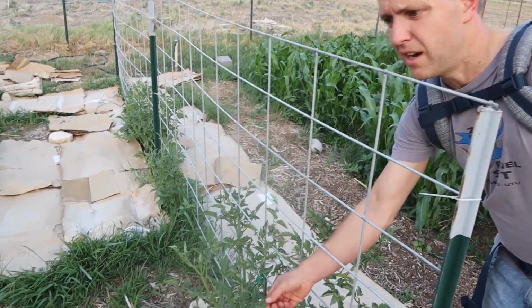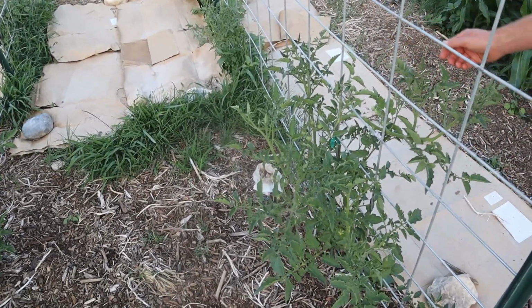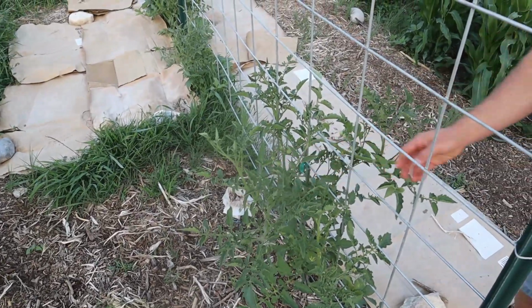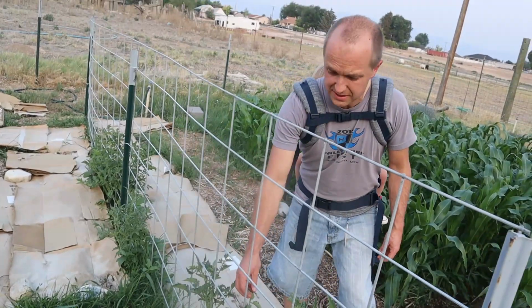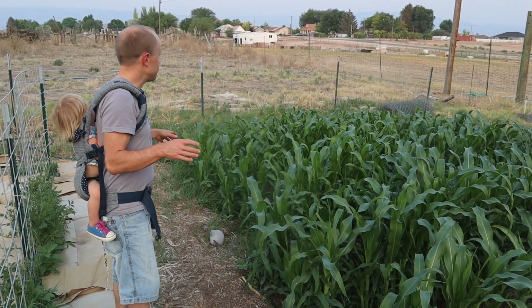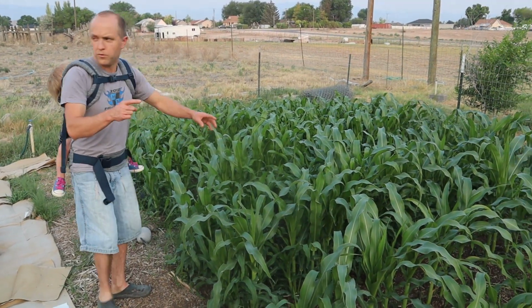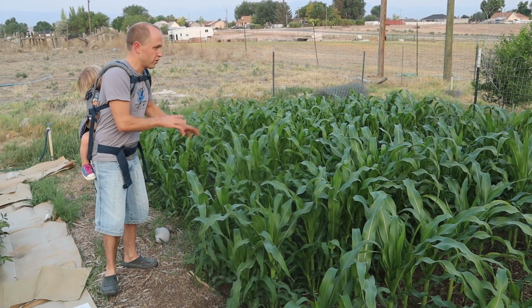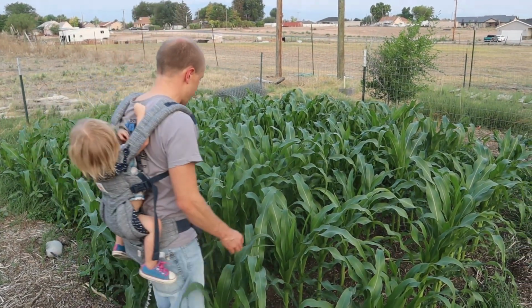A lot of the leaves on here are starting to curl. That's probably due to not as much water as would ideally be, and also the extreme heat we've been having. It's just been insane, unseasonable heat. Corn we scaled back quite a bit. Last year, if we had you along, we had this whole section covered in corn. We scaled back quite a bit, but as you can tell, this is coming along quite nicely.